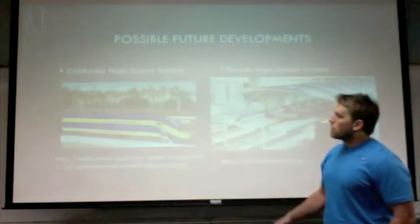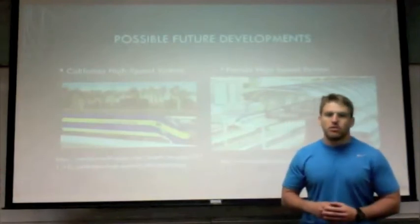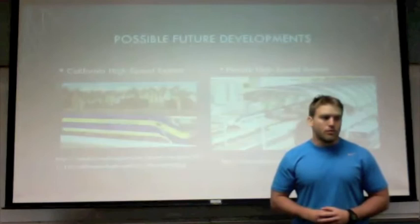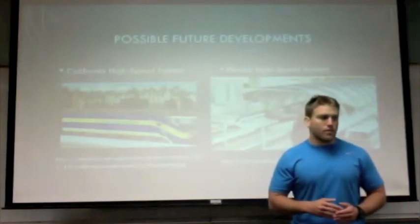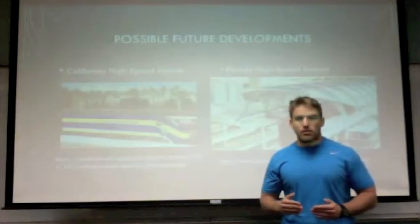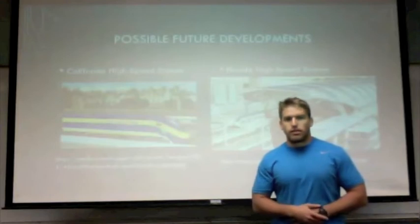First we have the California high-speed system. The California high-speed system is supposed to connect major regions in California. The future plan is to develop a high-speed system that will connect San Francisco with Los Angeles by the year 2029, as well as eventually link up Sacramento and San Diego.